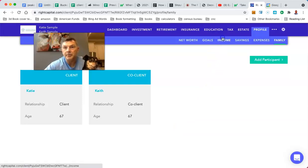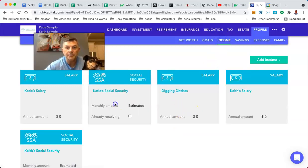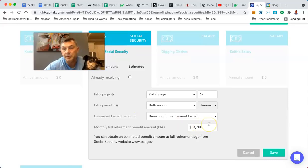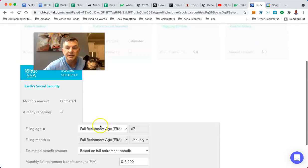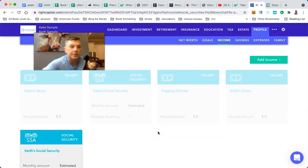Their income is going to consist entirely of Social Security. Kate's going to get $3,200 at her full retirement age of 67. Actually, because she was born before 1960, her full retirement age is a little bit earlier, but it doesn't matter. Keith is going to get $3,200 as well. So $3,200 times 2 is $6,400 a month, times 12. They're going to make $76,000 a year in income. How much taxes are they going to pay?